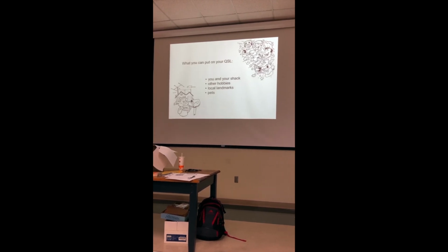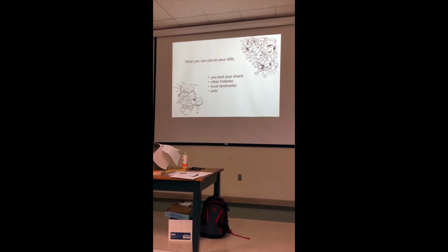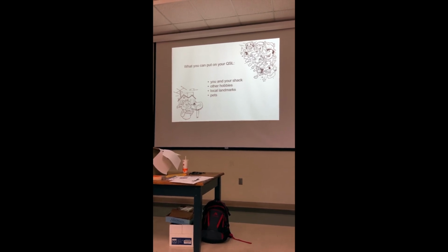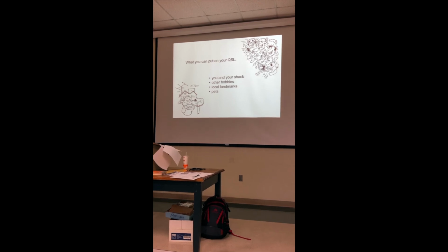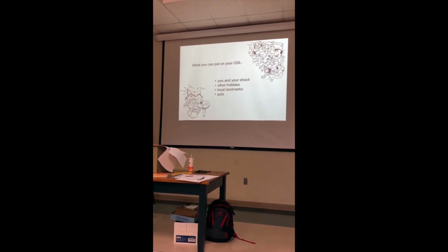Here's some of the things you can put on your QSL. You and your shack. I love to see QSL cards where I'm seeing the guy that I just talked with. Love to see what kind of equipment he has. I mean, when you pick up QST or CQ or something like that, don't you like to see other people's shacks? I know I do. It's interesting to see what everybody else has. How about your other hobbies? You do have other hobbies other than ham radio, don't you?